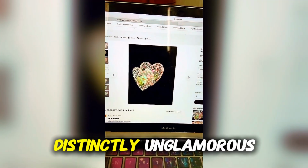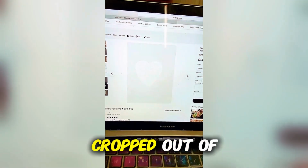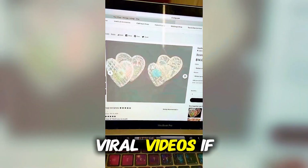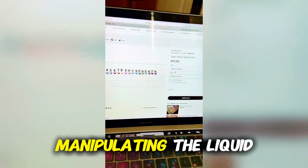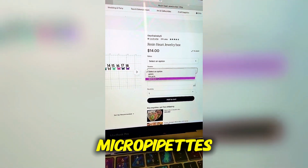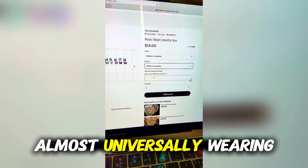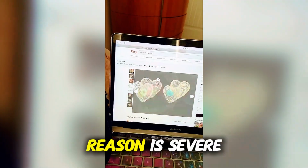This is the distinctly unglamorous, highly toxic side of the craft that is routinely cropped out of the aesthetic viral videos. If you pause those satisfying unmolding clips and examine the hands manipulating the liquid epoxy, pouring the B-stage layers, or wielding the micropipettes, the creators are almost universally wearing heavy-duty, chemical-resistant gloves. And the underlying reason is severe.